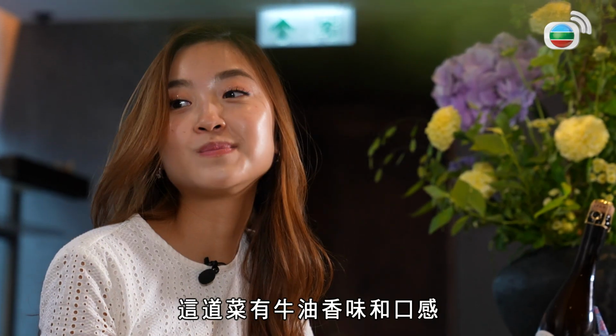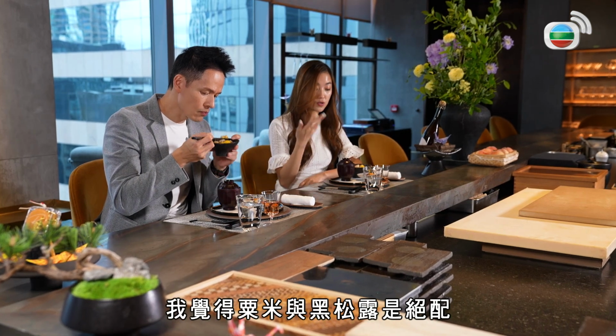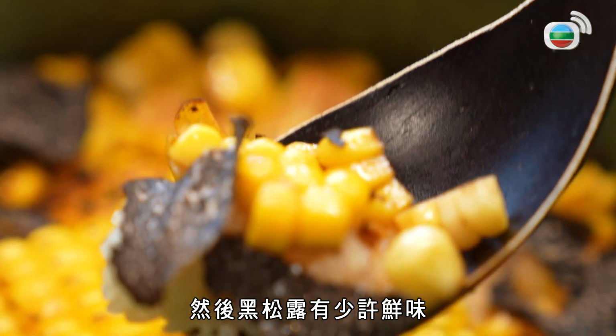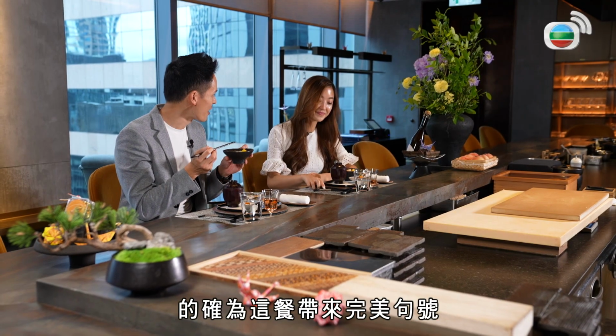There's a buttery texture and sweetness to the dish. I think the corn really pairs well with the truffle because the corn adds sweetness and then the truffle has a hint of umami flavor. So both of them really go well together. What a nice way to end the meal.